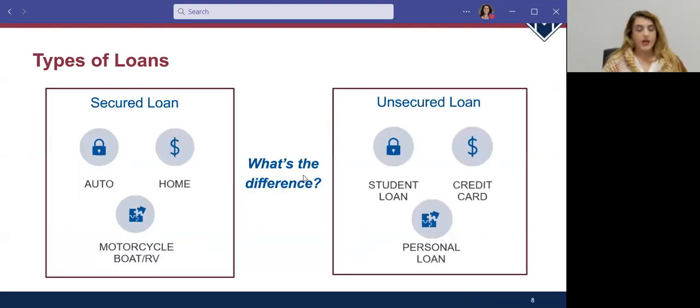I have a little chart here to help tell the difference for secured loans and unsecured. Secure, think safe, safe and secure, such as an auto loan, a home loan, motorcycle, RV, those are all secured loans. Examples of unsecured loan: a student loan, a credit card, a personal loan for taking your family on vacation or paying for a wedding or getting the kitchen redone.